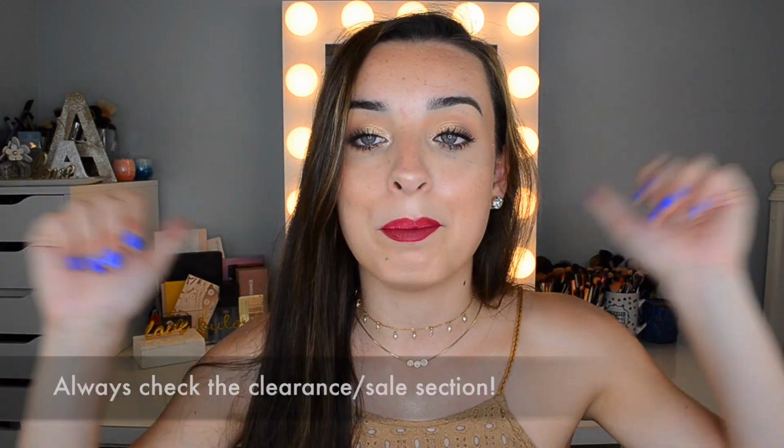So number 4 is kind of obvious, but always check the clearance and sale sections. These are typically located at the back of the store because they don't really want you seeing this stuff first, because if you saw that first, you wouldn't check out the rest of the store. So always check the back areas. Sephora has clearance sections too, believe it or not. So my Sephora, they typically have them actually towards the cash register, kind of like on end caps. They're a little bit hard to find, but typically you can find them if you look hard enough. At my Ulta, they typically have them towards the back, like on the side near the drugstore area. And for high-end stuff, they'll have them in the back as well, or kind of in the middle of one of the rows. So always double check there. You can find some really, really great deals.